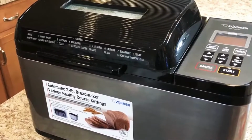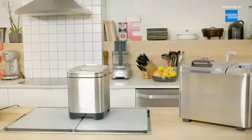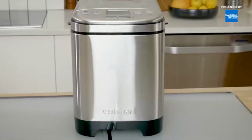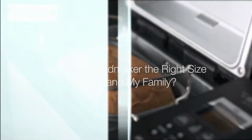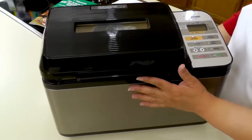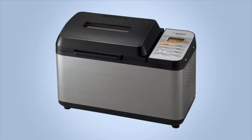If you're someone that loves bread and store-bought isn't cutting it, then maybe it's time to start making your own. Not only will you have control of your ingredients, but you'll get to feel a sense of accomplishment. And if you've tried to make bread by hand, you know how hard it can be, which is why a bread maker machine is the perfect solution. But with so many out there, it can be tricky to find the right one.